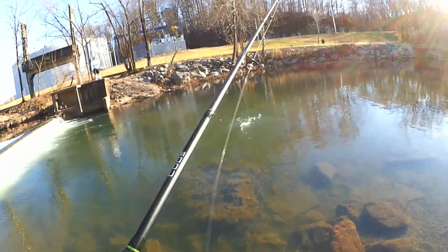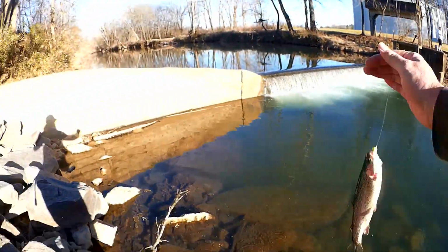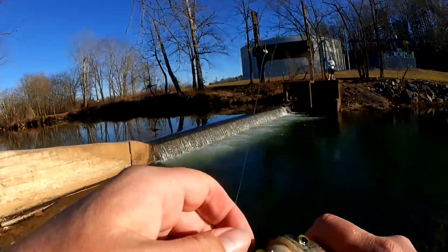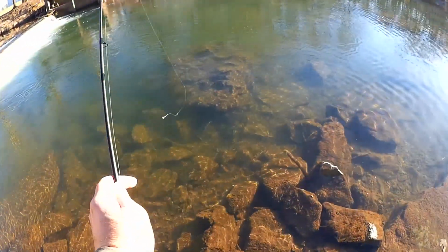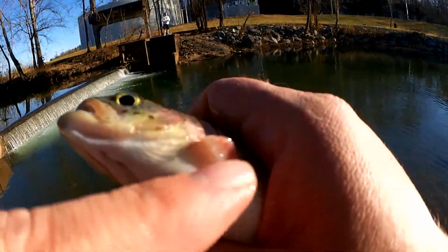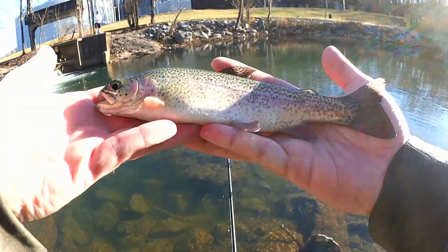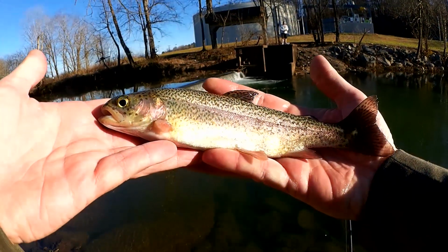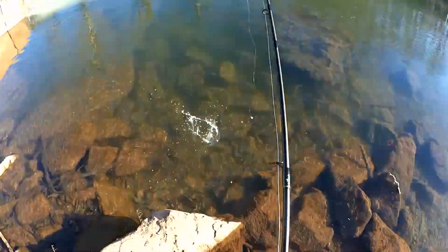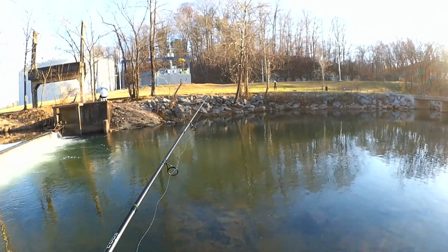Fish on. There we go. Finally. Second trout of the day. This one's fin is also cut. Check it out. Second trout of the day. Maybe 11 or 12 inches. Good looking fish. Come on, one more. Just one more.